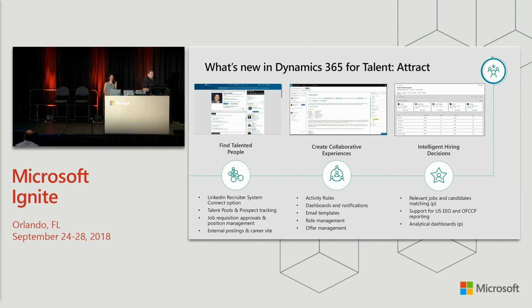Role management is another big one. Previously, the security model in Attract was such that whoever created the job was the owner of the job, and then they would grant access to that job to the hiring manager or the recruiter or other interviewers. Now we have additional role securities where you can control who can be a recruiter, who can be a hiring manager, to give finer grain organizational control to the securities.